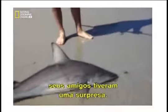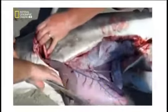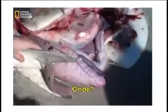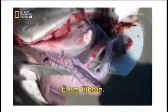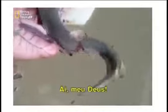When angler Sean Gregory started gutting a shark on a beach in North Carolina, his friends were in for a shock. Oh my God! Oh, it's a baby. It's a baby shark. It's a baby in there. You can save the baby. Where's the fish? Don't hurt it. Right here? Yeah. It's a baby. It's got gills. Oh my God! Sean, you're giving birth to a shark. It's birth by Sean section. Oh, don't hurt it. Put it back out there. We catch them that big. Get it, girl. Save the baby.